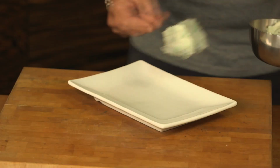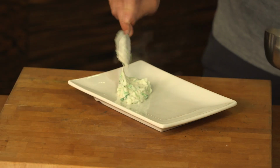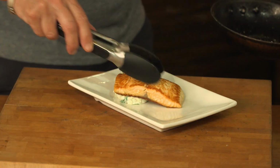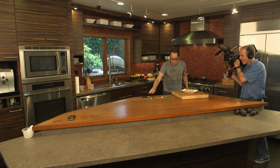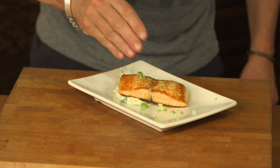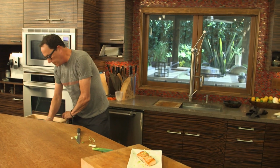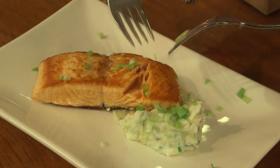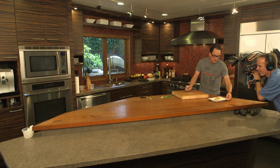We start by putting some of the mashed potatoes down first, right there. And then the salmon, right there. And then a little more green onion, right there. Here's the beautiful part. Look, the salmon in here, still rare in the middle. There's no reason to overcook it.